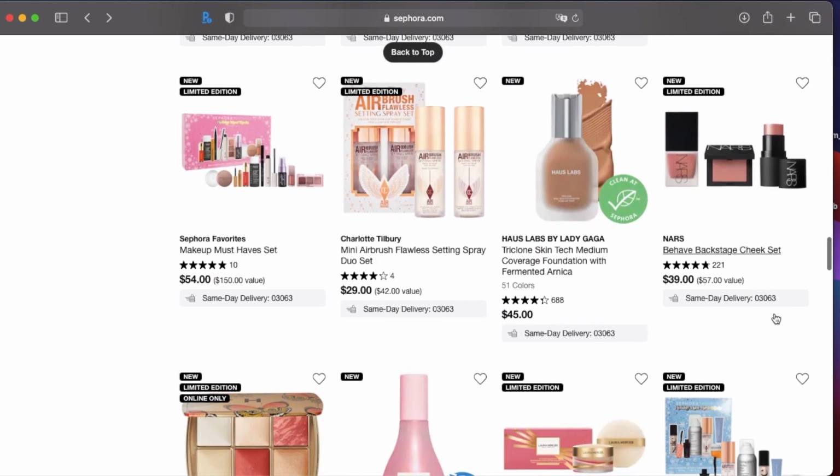Next, I've heard great things about the Haus Labs foundation. If you are looking for a foundation, this would be a nice alternative. Pay attention that it is a so-called clean brand, so that means that it has worse preservatives because they have to stick to certain ingredients. So I would buy this only if I really don't have other foundations, because if you store this for a certain amount of time it will turn bad faster compared to traditional foundations. So keep that in mind when you buy that so-called clean beauty.